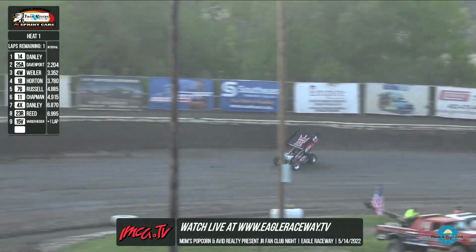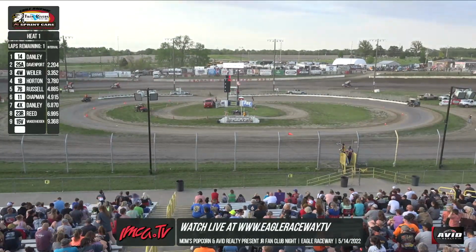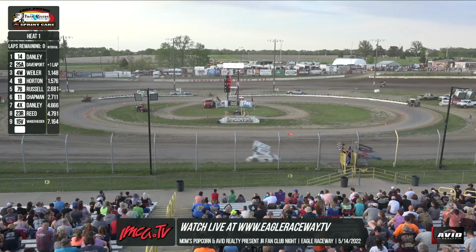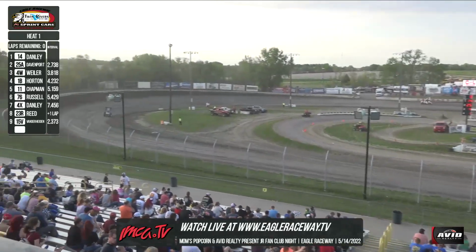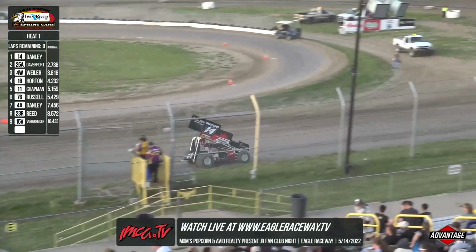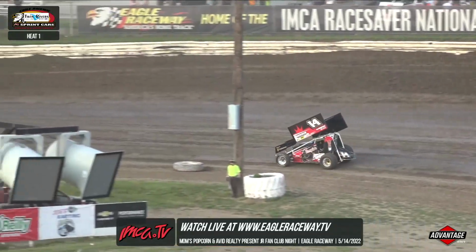If you're looking to get into this show, you're going to have to do it quick. Your leader comes off of corner number 4 and picks up the win in Twin Rivers RaceSaver Sprint Car Heat Race number 1, the 14 of Joey Danley. Alex Davenport hangs on to 2nd. Nate Weiler in 3rd. And Brandon Horton does pick up that 4th and final transfer spot.